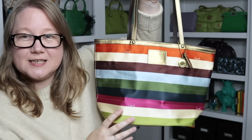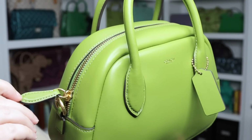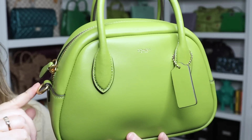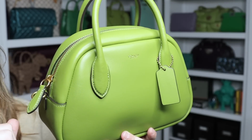This is a Coach Legacy Stripe tote. And oh, it's so pretty. The inside is the signature C's. I also want to point out the zipper pull, just so you know which one it has. It's leather, looks like that. The little D-rings on the ends, they don't seem to fold down all the way. They kind of stick out. So that gets in the way of the zipper pull a bit. Not a big deal.